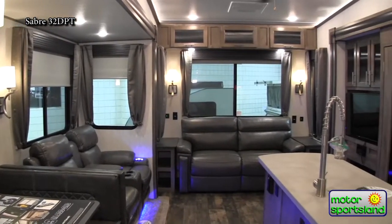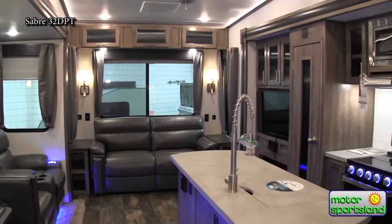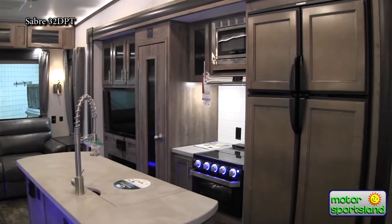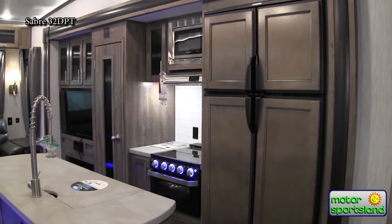First thing as you walk into a Sabre, you'll notice the beautiful new cabinetry. Even this is different than their first year. The cabinet is a little bit darker. This is a wood core lock. It's built for strength and stability. There are over 25 cabinet storage places in this room alone.